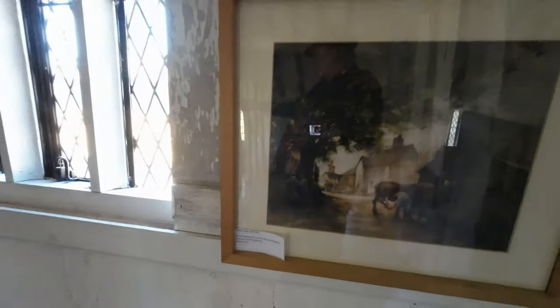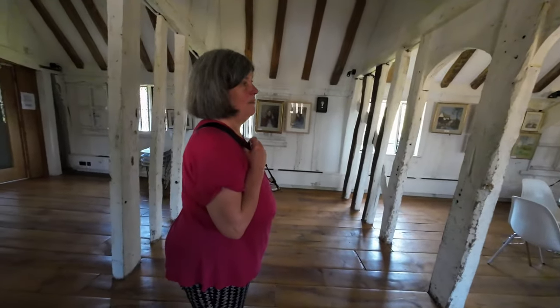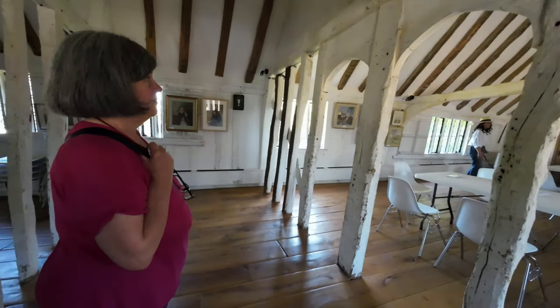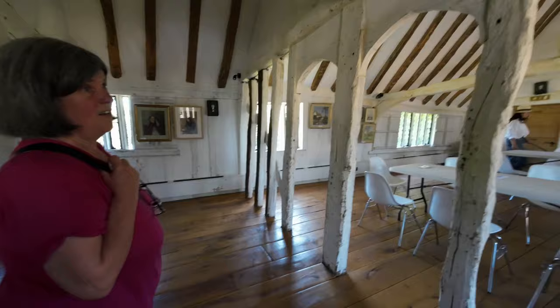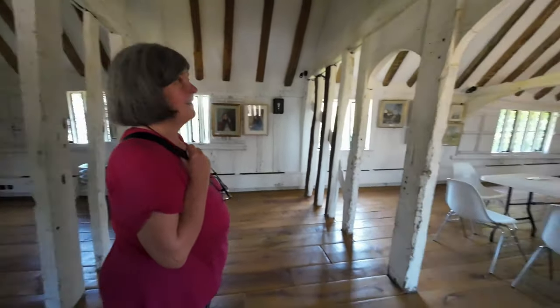Do you use this? I see it's laid out with tables. Do you use this for village or parish council meetings? This is set out for a Monday coffee morning, but it gets used for all sorts of events. Exhibitions, craft sales, craft markets. And despite you saying how cheaply made it was, it's still here. It hasn't gone away.